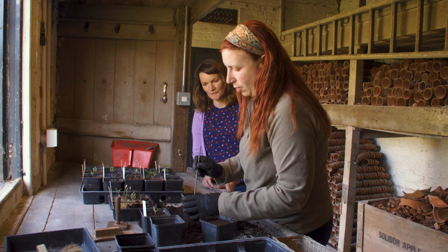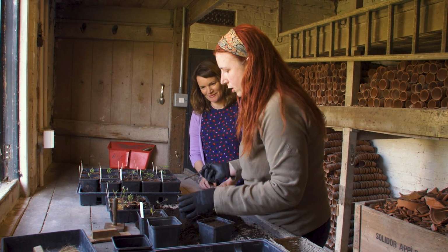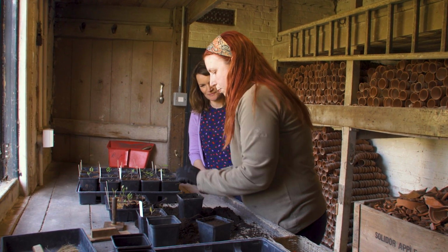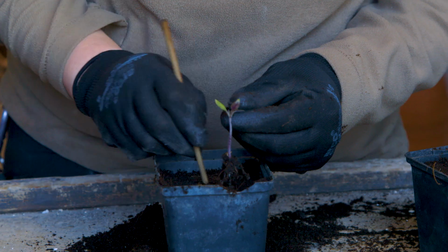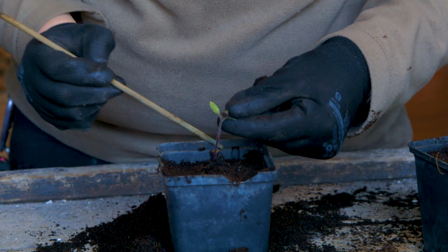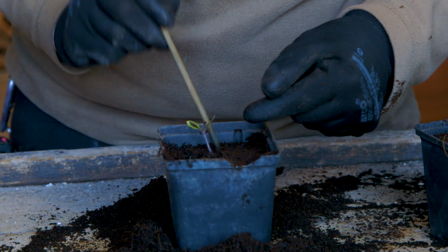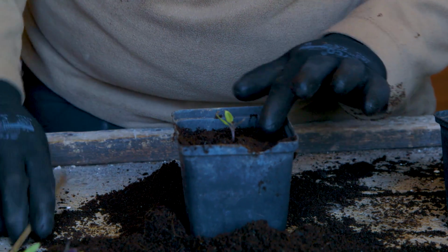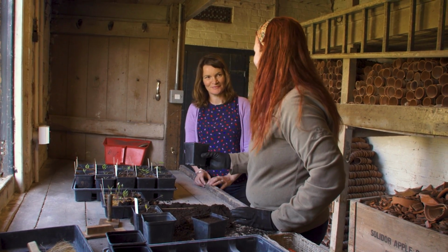And then we get our dibber. So I'm just using a pea stick. Just give it a nice little hole right in the middle. And then we pick up our seedling just by the seed leaves here. So you don't want to pick it up by the stem because you could snap that. And if you do snap one of the leaves, that's fine because you've got another one there, so that won't cause too much damage. Then you just firm it in and then give it a little water and away you go. Lovely.